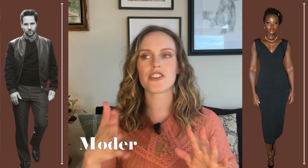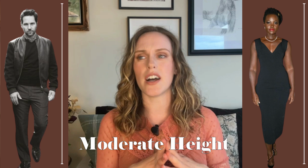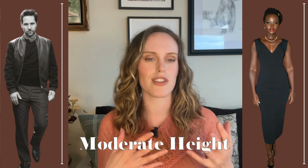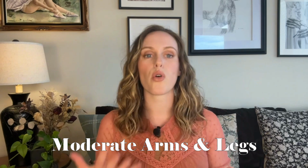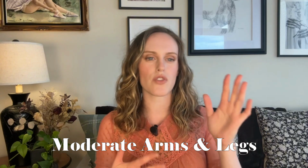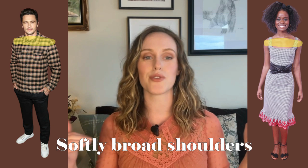Let's jump right in. So you have this body type if you appear to be moderate height, meaning you don't look very tall or really short, but with a dramatic classic, you can look a little bit taller. But for moderate, soft classics, you just look overall moderate. Your arms and legs are of moderate length, meaning in proportion to the rest of your body. They don't look really long or really short in proportion to your torso or even your head. Your shoulders are softly broad, meaning not too broad, not too sharp, and they're not too sloped. Your overall body shape is very proportional.